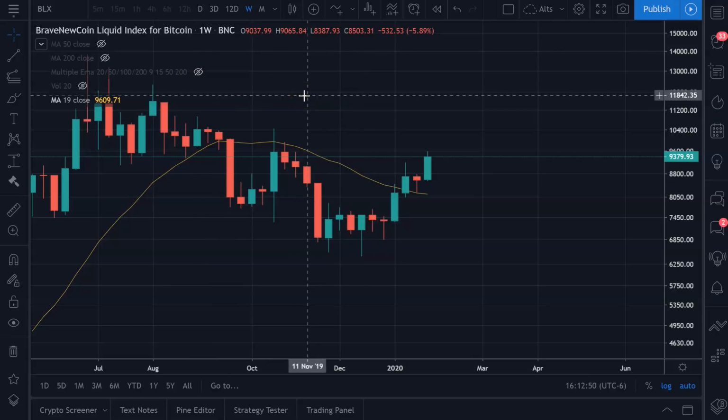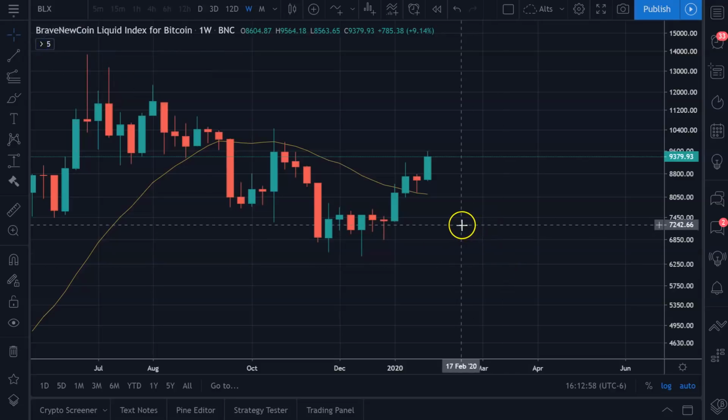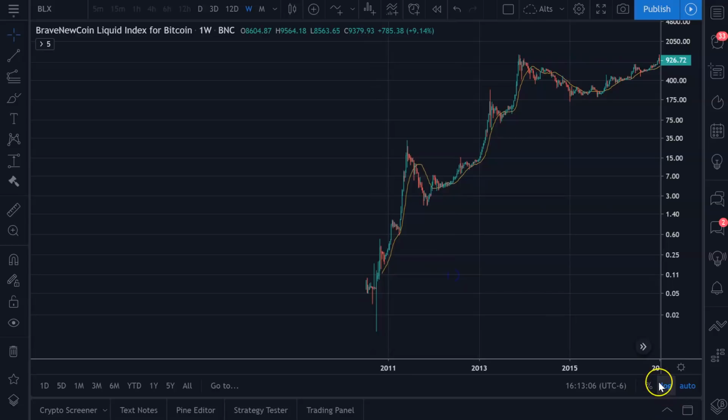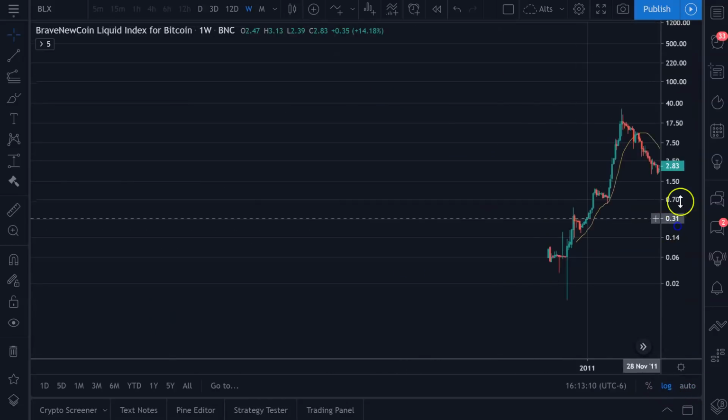I'll often say, hey, people, you like the 21-week, but I like the 19. Well, I'm going to show you why the 19 is important and why I think that everybody should at least put this on their charts. So we're going to go all the way back. This is a BLX chart. We're going to go all the way back to 2011, and I'm going to put this in a log chart so that the scale is not quite so wonky.